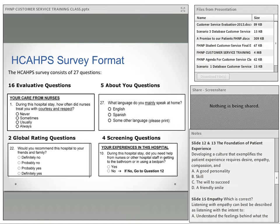An evaluative question example would be about care from the nurses. A question about self would be, what language do you mainly speak at home? A global rating question could be, would you recommend this hospital to your friends and family? And a screening question would be, during your hospital stay, did you need help from the nurse or other hospital staff in getting to the bathroom or in using a bedpan?